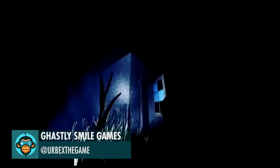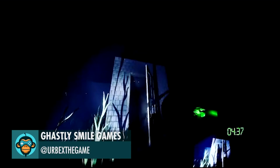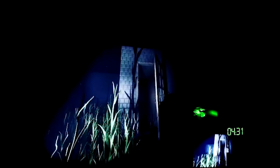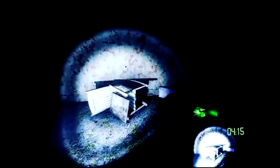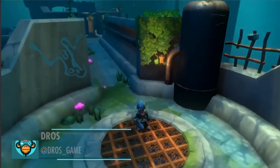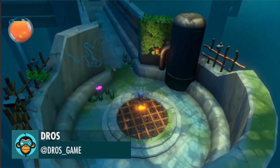Sometimes the hardest places are the safest by Ghastly Smile Games. A first look at the new transmutation abilities by Dross.